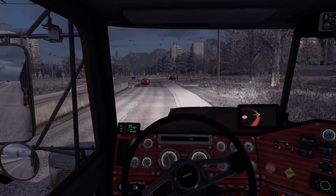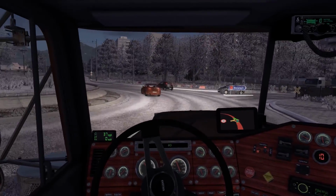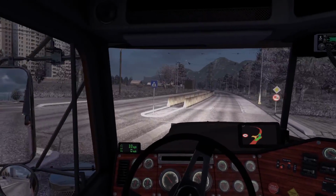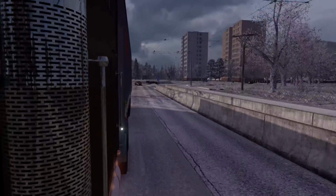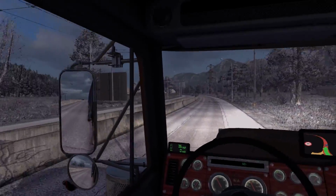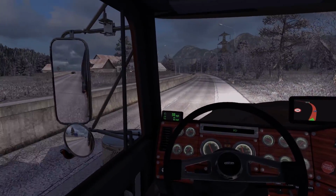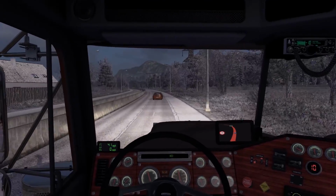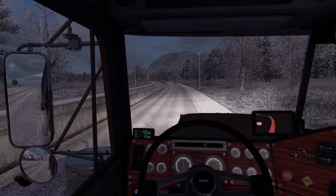Looks like we've approached a roundabout. What is that idiot doing? Just stopping on the inside lane of a roundabout. Having to try and avoid him. Get in the right lane, you idiot. He's got the same colour truck as me, sorry.